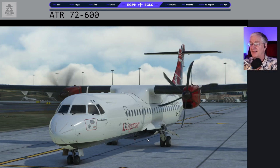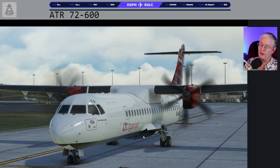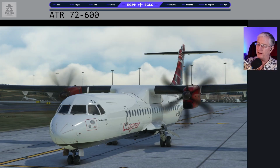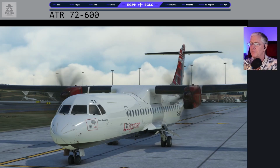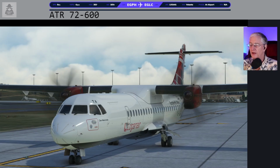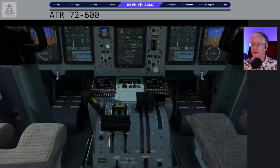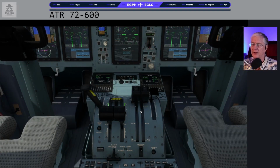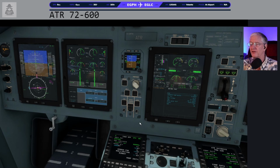How about that? Okay, once your propeller is up and it's steady, go ahead and move your condition lever up to auto. And then you can see the propeller increase RPM. And you will hear a sound increase too, which is really good. Oh, so cool. And if you're wondering, the condition levers are these things right here. And we are now getting close to the before taxi checklist.